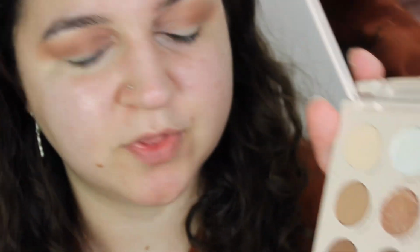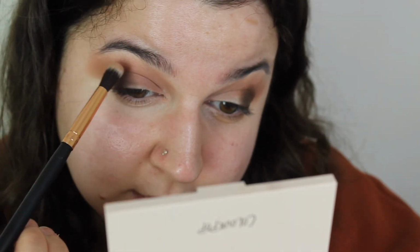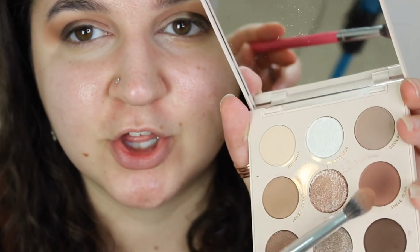Then I want to go in with the shade Nutty, which is down here, very dark. I want to focus this on the outer corner. It is nicely pigmented as well. Then I'm going to take this shade called Lovely Bunch and just blend out that really dark nutty shade. Just the outers. And then we'll go back in with Shell.